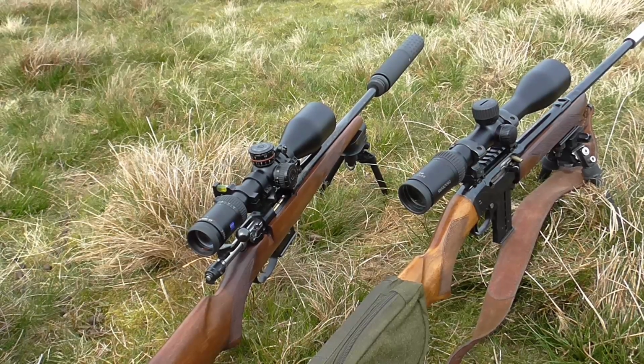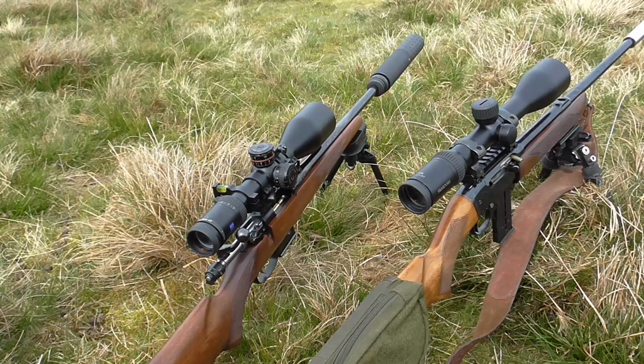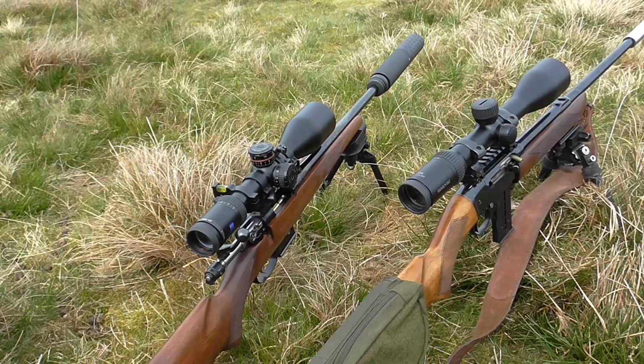So sticking to the Zeiss, I love the turrets, and it dials well, and it's in centimetres, 1 centimetre at 100 metres, which actually I'm really liking. I think that makes a lot of sense. So I'm a big fan of how this works for me as a dialer.